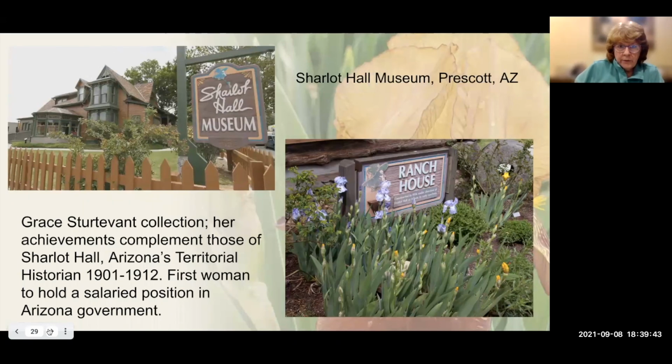And it turned out that Charlotte Hall and Grace Sturdivant had a number of things in common. They lived during the same time period. They were both single women. They were both doing things that were not particularly approved of for women at the time. Charlotte Hall was Arizona's first territorial historian and the first woman to hold a salaried position in the Arizona government. And she lived at the same time that Grace Sturdivant did.